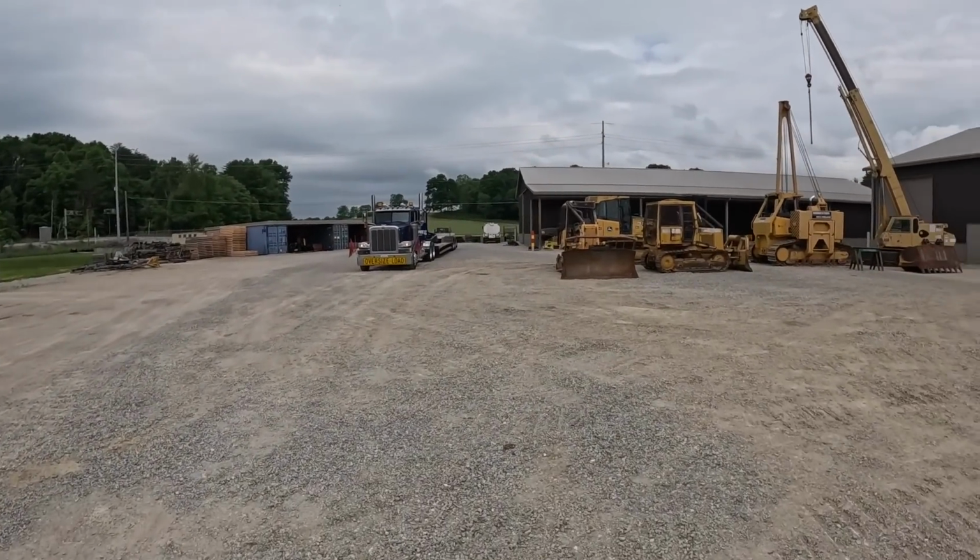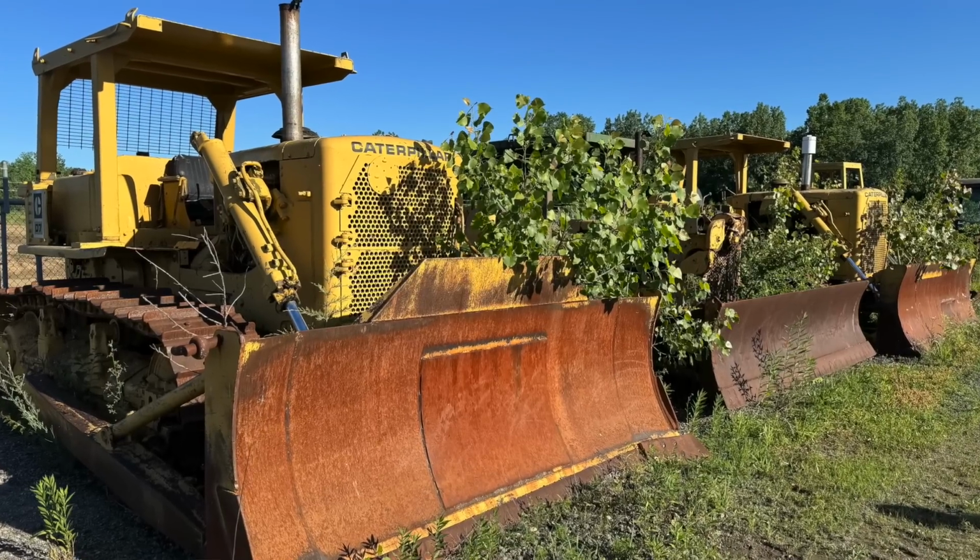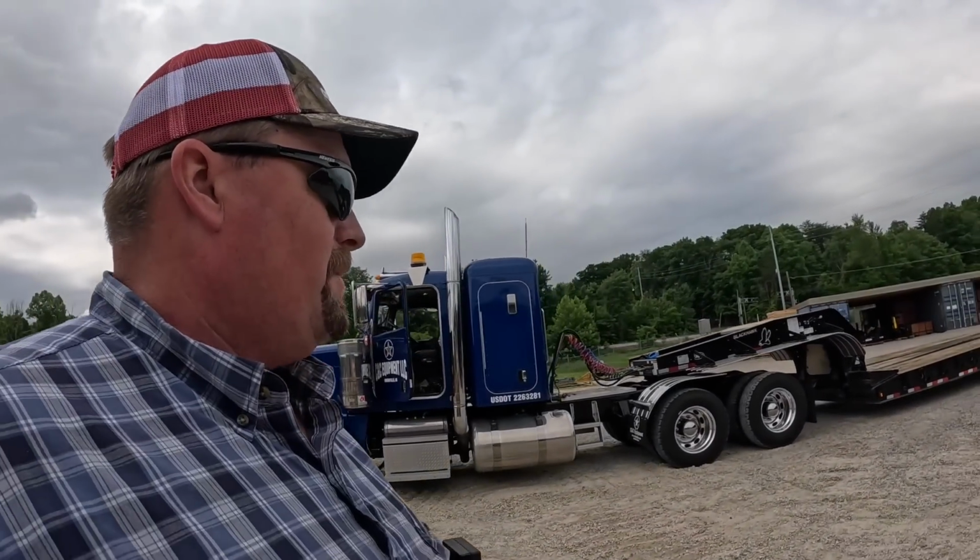The other reason I hooked this trailer up, we've got another epic haul going on in a couple days. Bought a bunch of old equipment we gotta go pick up. It's so old, it's got trees growing up through it. So we're gonna go rescue it here in a couple days. You guys probably see it coming on down the line. It's gonna be some pretty cool stuff, so plenty of good content coming.